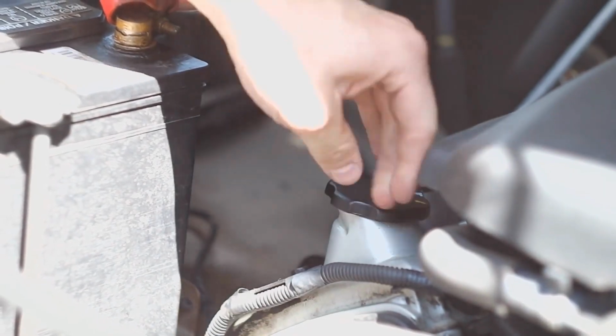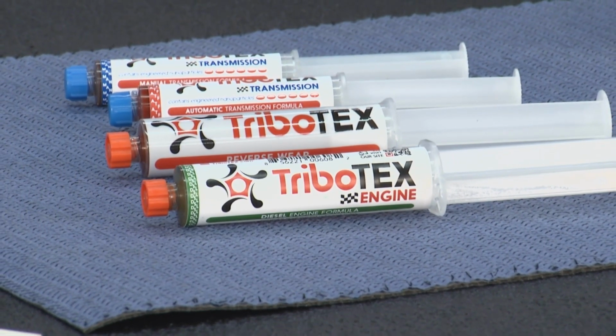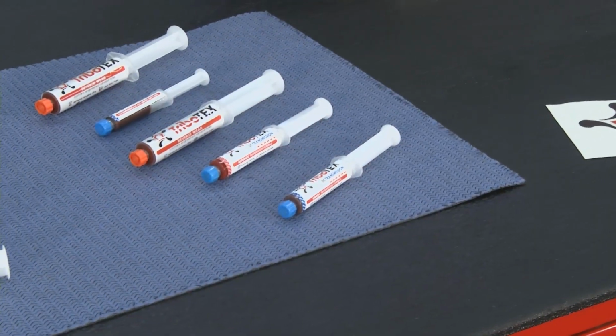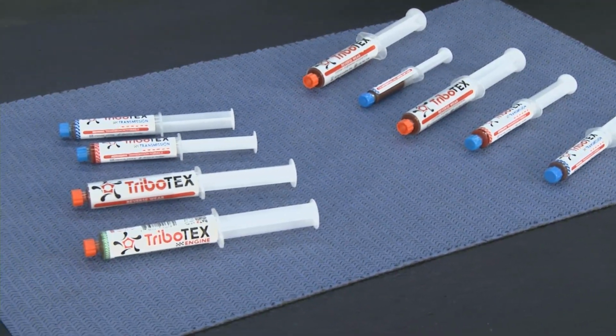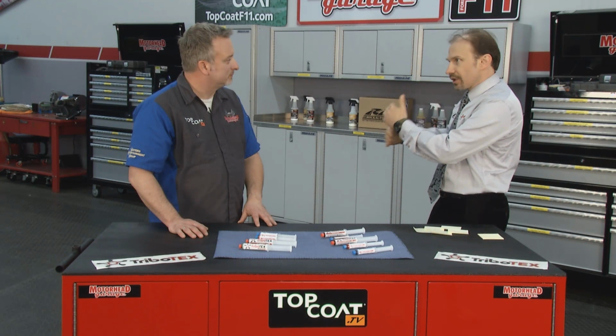How quickly am I going to notice the results once I put Tribotex in? That's a very good question. The first difference in noise you will hear about 15 minutes in, and we want you to wait for those 15 minutes so the material gets dispersed pretty well.